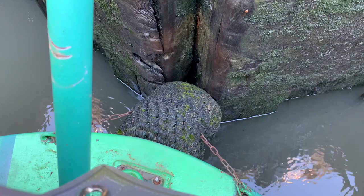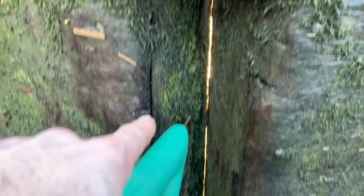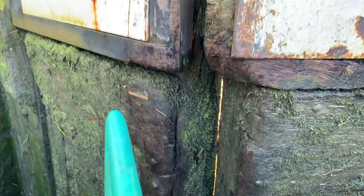Big stern button in here, because you don't want to get your tiller bar caught underneath that as you go up. Probably best to just leave it over by the side, then it's out of the way.